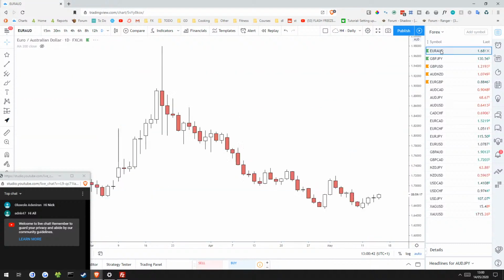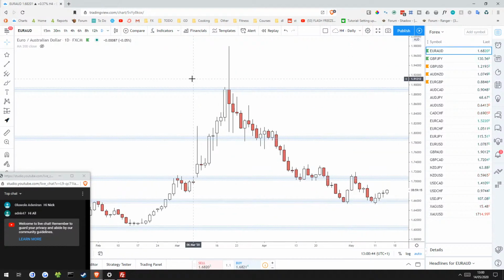You're looking at a EURAUD daily chart. In today's analysis, we're going to be looking for price action setups across all of these pairs to the right here.